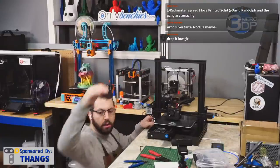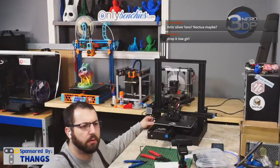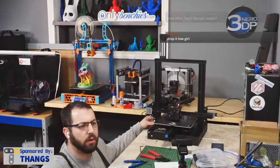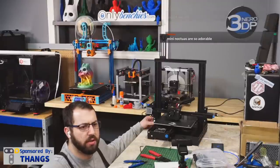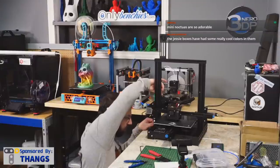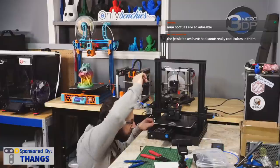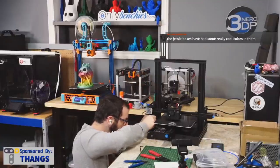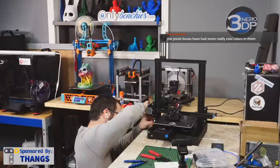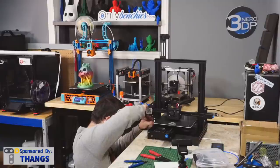So, let me turn my motors off. How do I turn my motors off? E-stop, that turns the motors off. Okay, manually adjust until the nozzle touches the bed. Okay, and then move up until you hear the click. And we should be there.